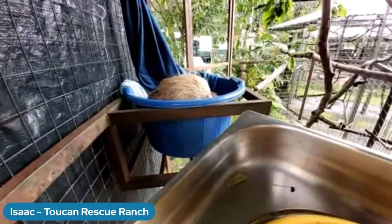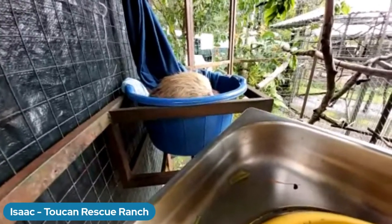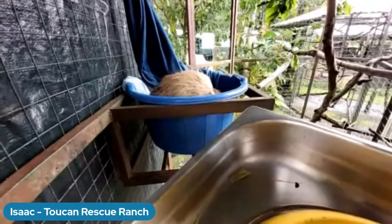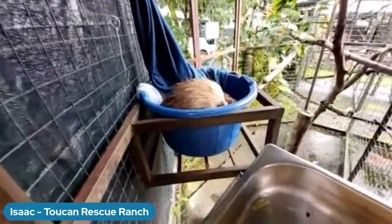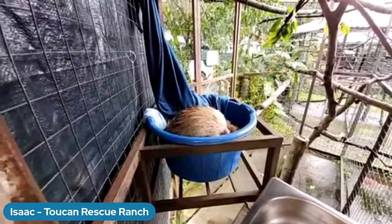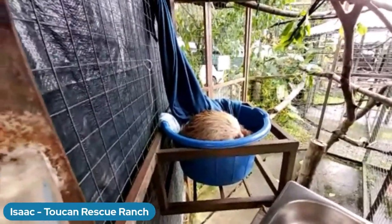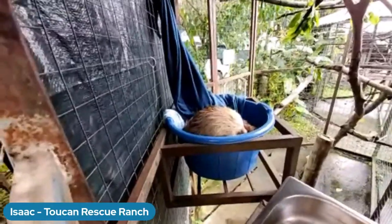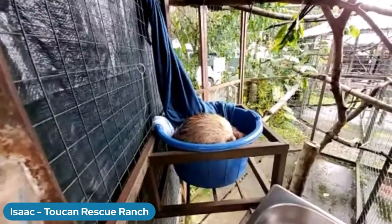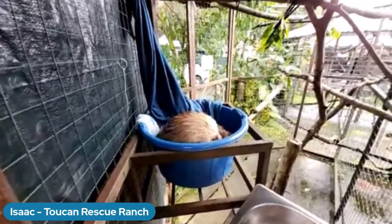But the sloths, they eat leaves. Leaves are the opposite of chocolate and fruits. They don't have a lot of sugar or energy. So that's why these animals move slow sometimes, because they need to save the little energy that they get to use it when it's really needed. For example, when they feel threatened by a predator.